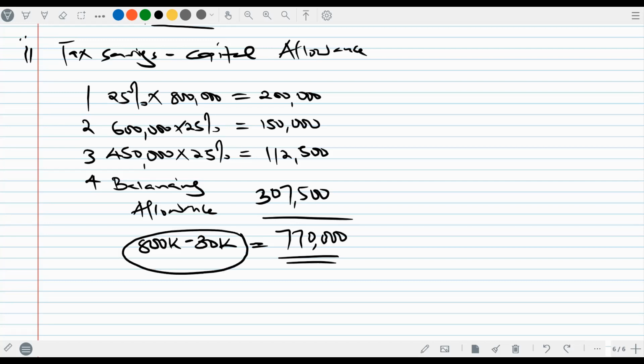Don't forget here, the total amount you can claim is what you spent. You spent 800, but you got back 30. Therefore, your net expenditure is 770. So that's for the allowance from year one all the way to year four. Therefore, the tax saving is 30% of the tax times the allowance. That will give us 6,000 in year one, 45,000 in year two.